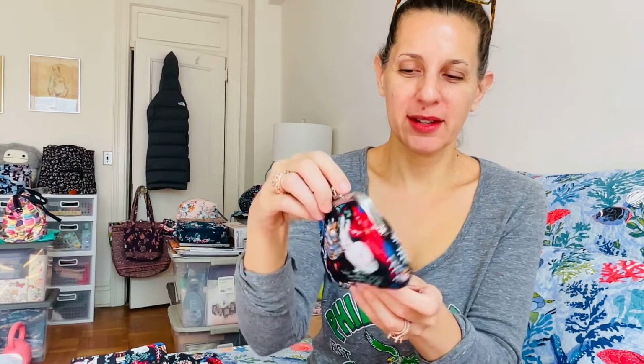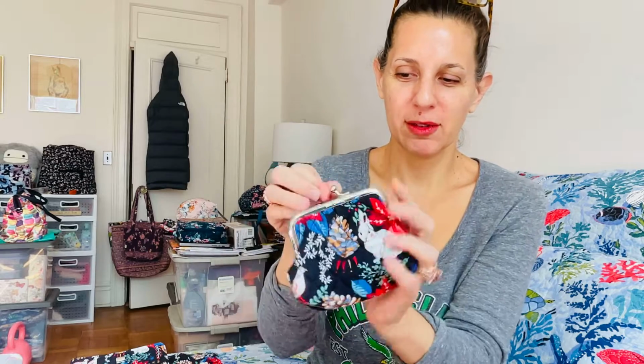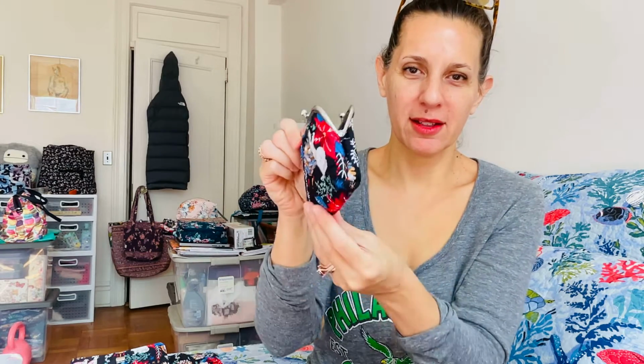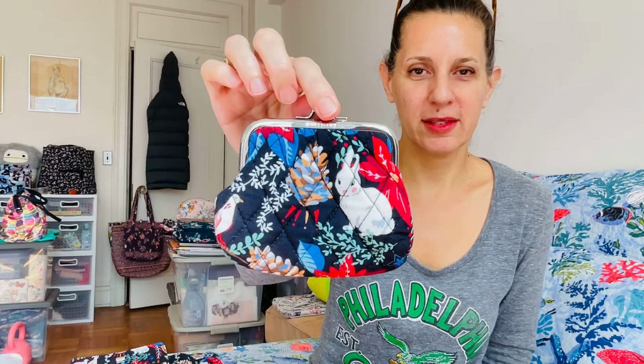Then I have a Kiss coin purse, which I like. I'm always looking for these, and I wanted a rabbit right side up. The problem with the Kiss coin purse is that it's one piece of fabric from one frame piece to the other, so there's no seam. So one side's going to be upside down. But I did want this rabbit, so I lucked out. I was pleased with that.